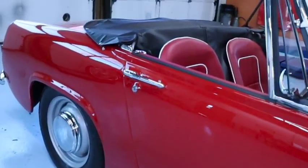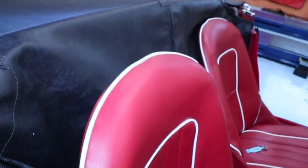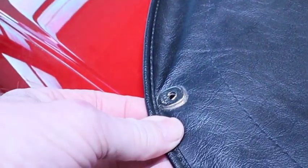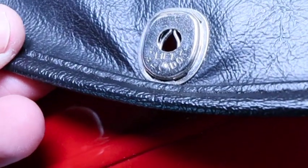The car has a compartment behind the seats, which is filled mostly with the top. If the top were up, you would have room for some luggage, but not much. You can see there's just a little bit of space here, and this is the convertible top right here, which is a bit of a chore to put up. And this cover is held down with some rather interesting, typically British fasteners. Here is a lift the dot fastener. And if you can see, it says lift the dot to release it.